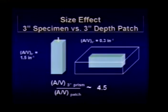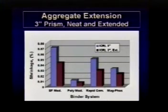We see that there's only one surface exposed to the atmosphere. So again, the shrinkage bar gives the worst case scenario for these dimensions. Next, we looked again at the aggregate extension of 3-inch prisms, neat and extended 55% by weight. And in all cases, extending the repair mortar caused a decrease in shrinkage.